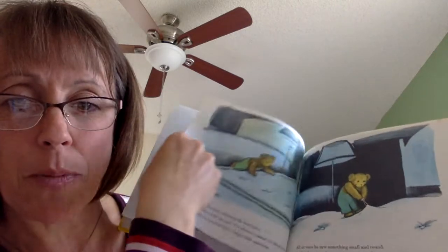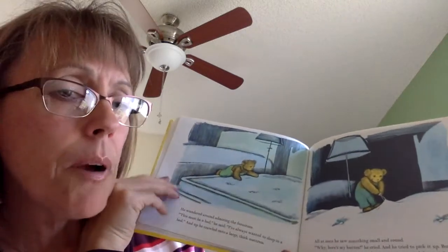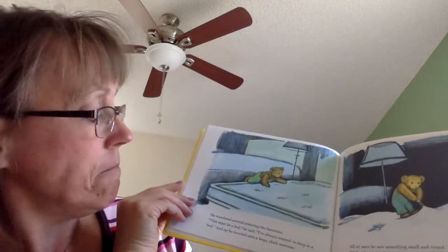What part of the department store is that? The clothing department or the furniture department?